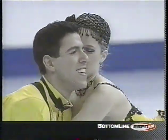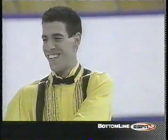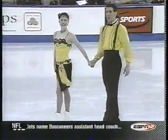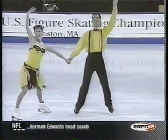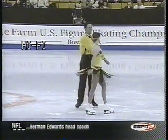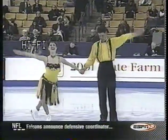What I like about them is they look very much like they're enjoying their performance, and that means a lot. They need to get a little more difficulty into that dance, but well done. Not a bad debut, though. Their first trip to the Senior National Championships, Kimberly Navarro and Robert Schmalo.